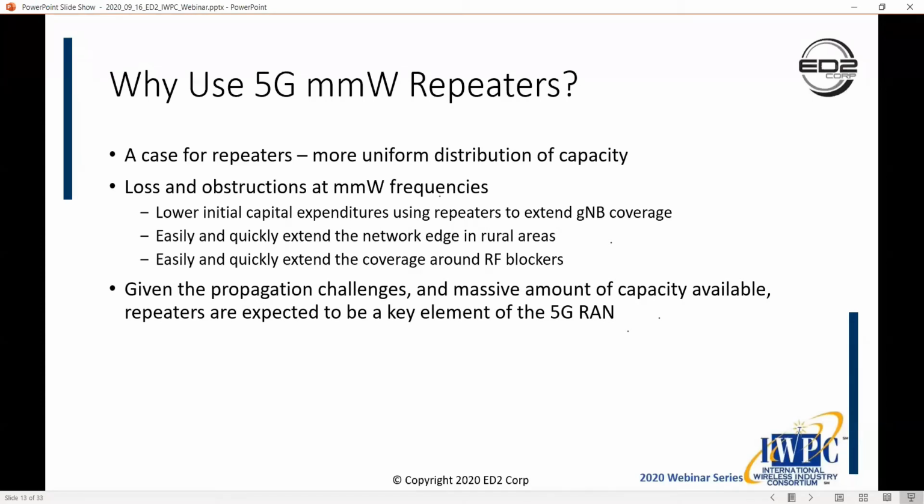There are different fronts to that. One is the fact that at these high frequencies, you get lots of obstructions. Line of sight is the primary source of the signal. Maybe in some cases you get some reflections, but typically you don't get the rich scattering that would give you a strong signal. On top of that, in rural and sparse areas, there's very limited 5G coverage. Repeaters fill a gap in coverage, extending the high capacity of 5G millimeter wave to areas where operators are not willing to spend high expenditures and deploy gNBs to achieve uniform 5G coverage.